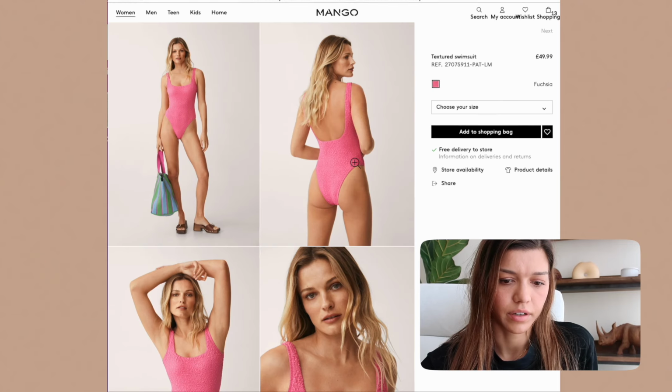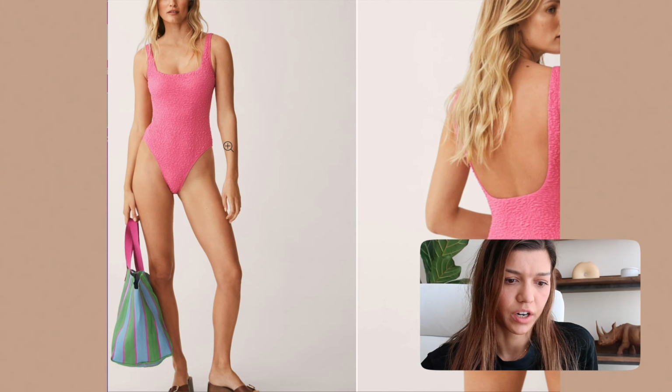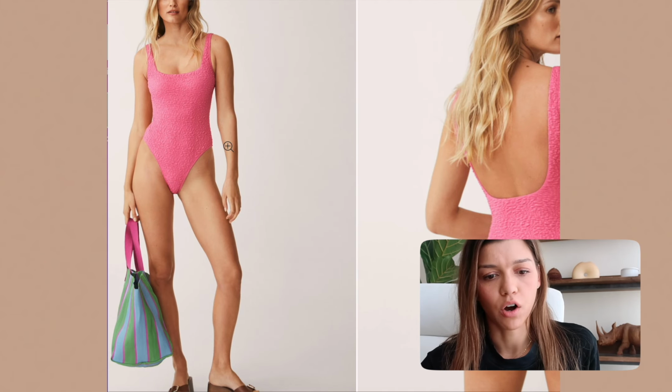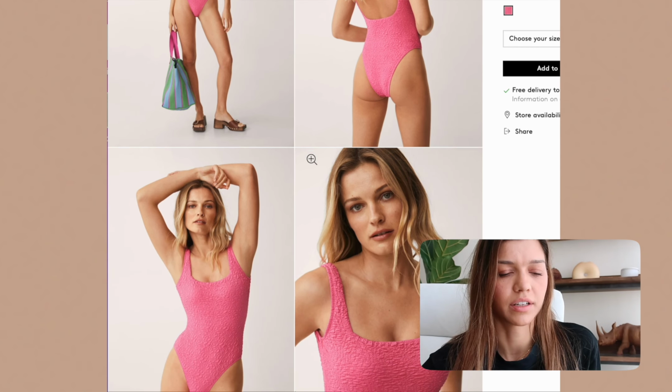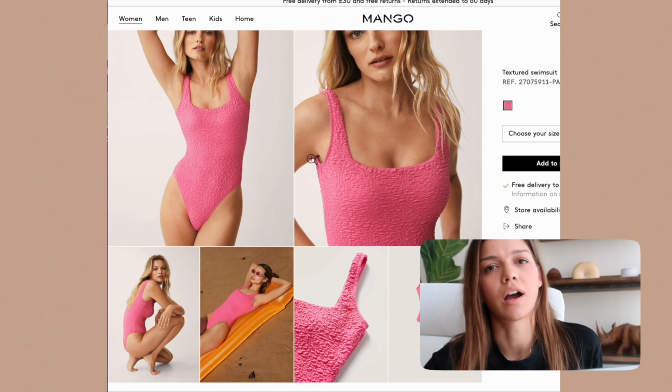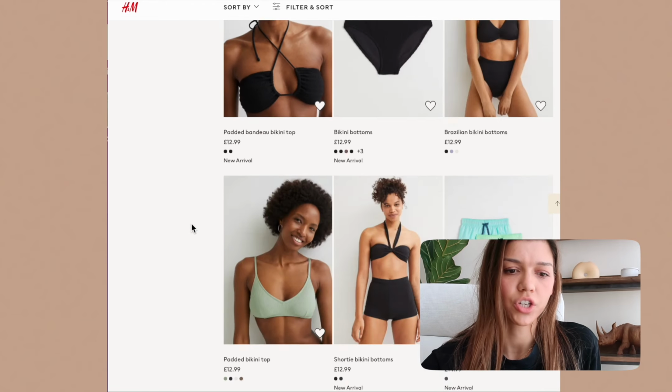At Mango, the other nice swimwear was very similar to the Hansa J in this shirred textured material. The point of this kind of swimsuit is that it is very soft and stretchable, and the original Hansa swimwear is suitable for pregnant women as well. When I was pregnant, my favorite swimsuits were from Marysia, and they also have such a nice material that is very soft and not pushing into any part of your body. So I would still recommend checking more premium brands for swimwear. H&M was not bad with these swimsuits that were a bit shiny, like Lycra.